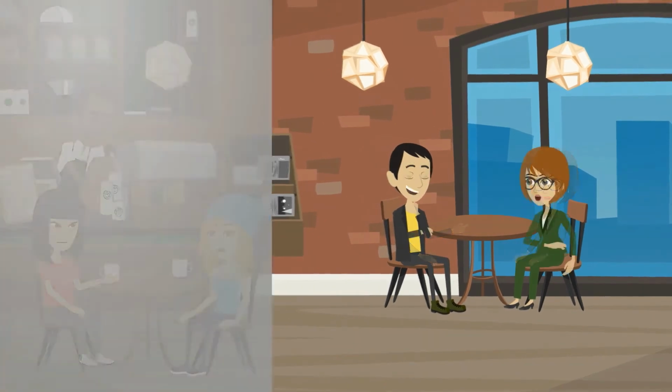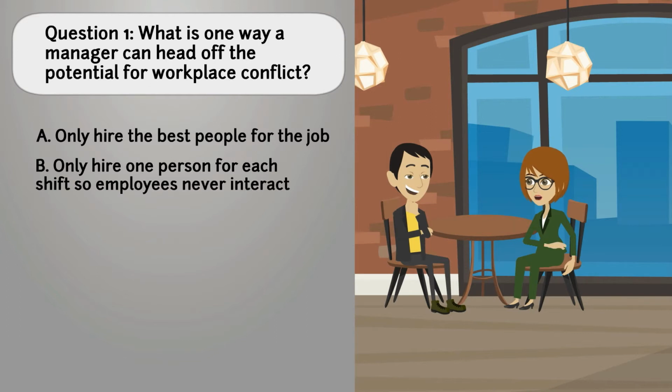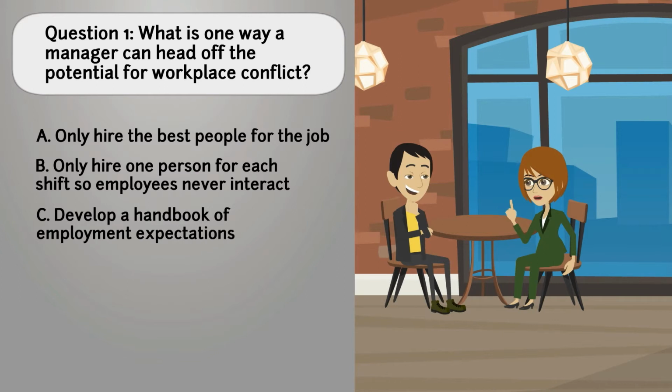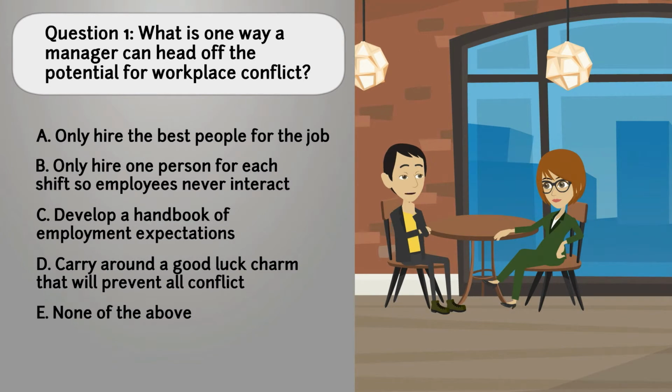Let's review. Question number 1. What is one way a manager can head off the potential for workplace conflict? A. Only hire the best people for the job. B. Only hire one person for each shift so employees never interact. C. Develop a handbook for employment expectations. D. Carry around a good luck charm that will prevent all conflict. Or E. None of the above. I wish it were as easy as carrying around a charm. The answer is C. Develop guidelines that employees must read through. That's right, Noah. Including a signature line on the last page is also helpful.